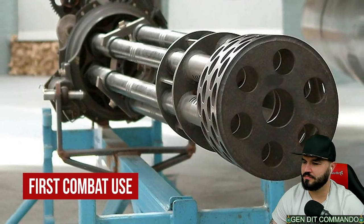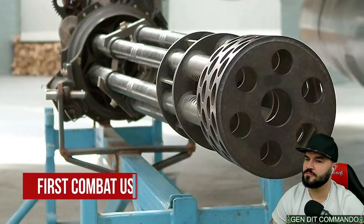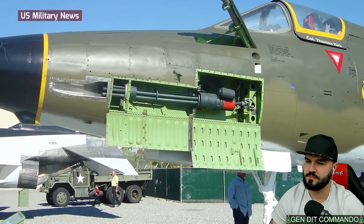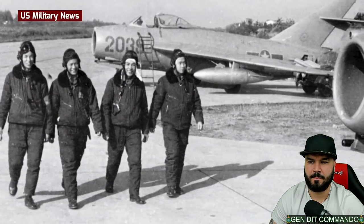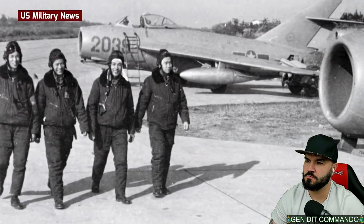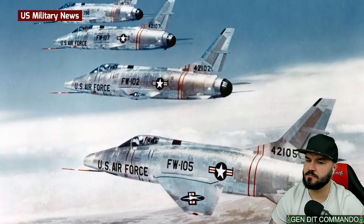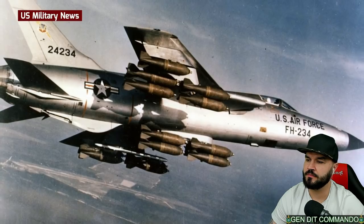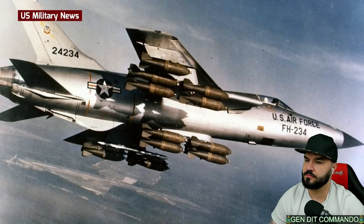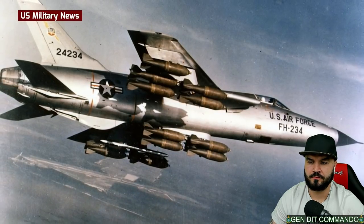Applications and first combat use. The Vulcan first entered aerial combat on April 4th, 1965, when four North Vietnamese Air Force MiG-17s attacked a force of 10 escorting North American F-100 Super Sabres and 48 Vulcan-armed and bomb-laden F-105 Thunderchiefs, shooting down two of the latter.